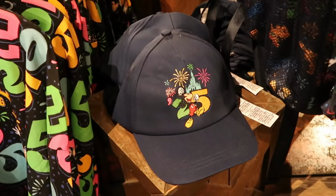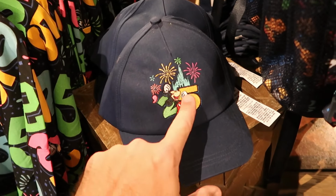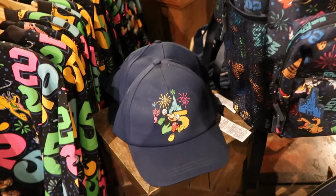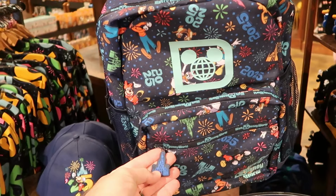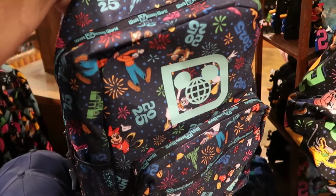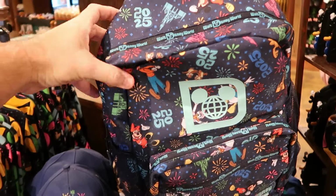They do have your adult size baseball caps commemorating 2025, embroidered with Mickey. You got some fireworks and Cinderella Castle. That one is $30. They do have your adult size backpacks. Definitely a really good size for the theme parks. Again, you even have the little Cinderella Castle zipper pull, the mesh netting for your water bottles. Definitely fit a lot of good stuff inside. These are $50 a piece.